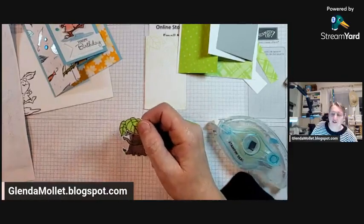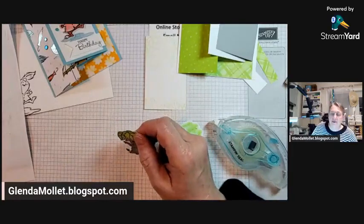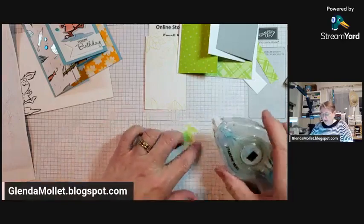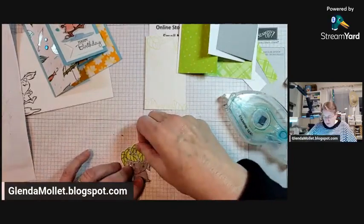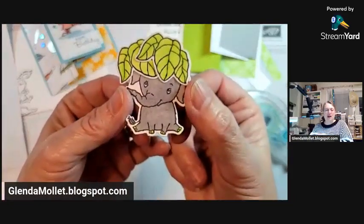I have glue everywhere. It does make cute kids' cards. You haven't used it much, Connie? Oh, get it out. It makes cute adult cards too. They don't have to be kids' cards. Look how cute he is with the grass on his head.